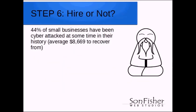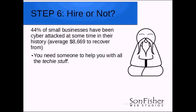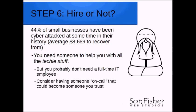Step 6. Hire or not. 44% of small businesses have been cyber attacked at some time in their history. It's an average of $8,669 to recover from. You need someone to help you with all the techie stuff to avoid that kind of a cost. But you probably don't need a full-time IT employee. Consider having someone on call that could become someone you trust. Or consider a web monitoring or maintenance service.